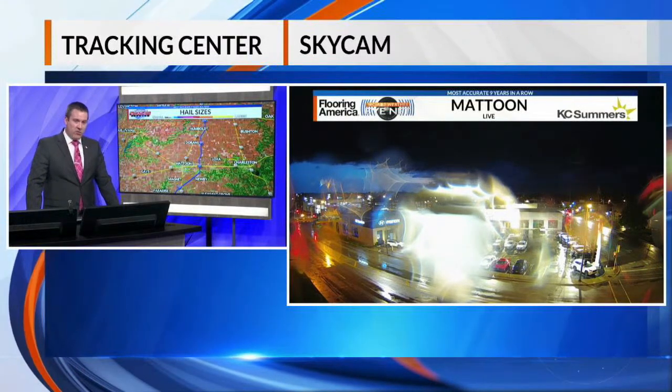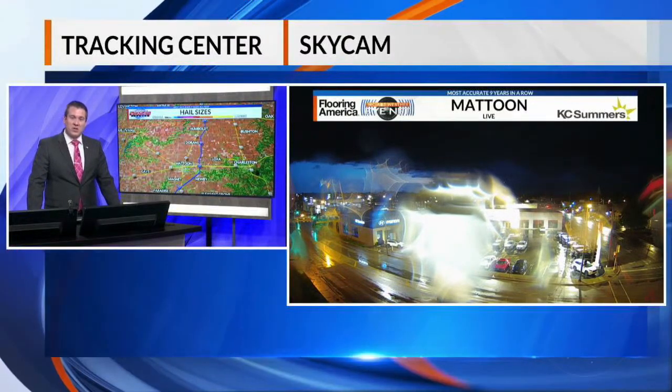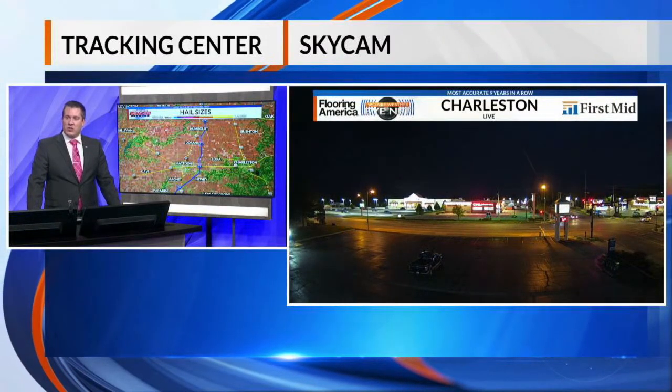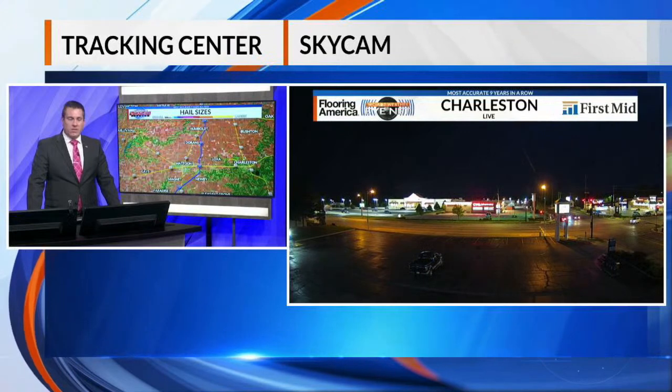Maybe we'll see what our first mid-weather camera looks like. Jacob, if you want to try to bring that one up and see the Charleston camera, that one might look a little bit different, but still a great shot from Mattoon as that one is now basically over the city right now. We're going to try to change our camera up to see if it looks any different. Just dark, and we've got some lightning strikes obviously.